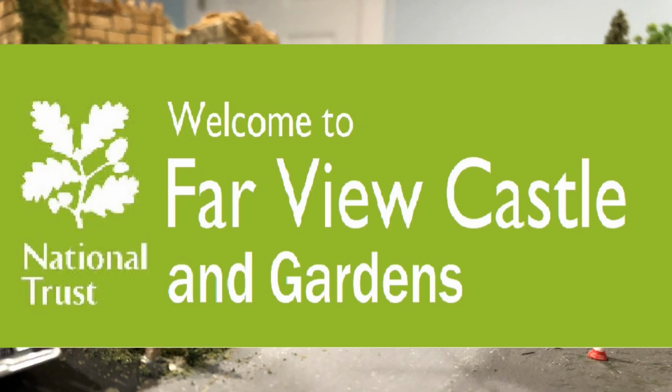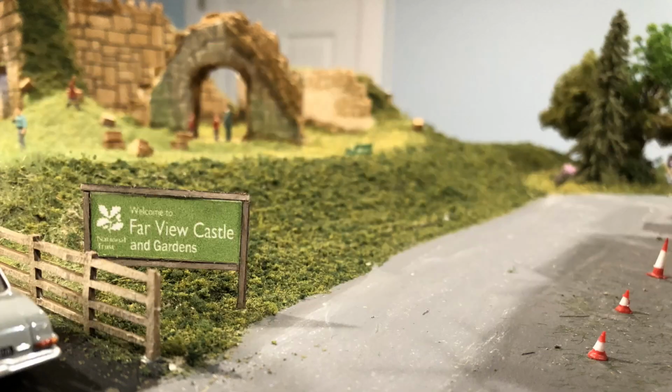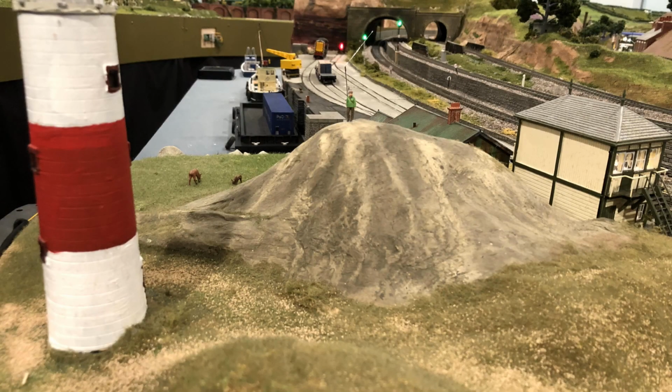What is the name of the castle? Farview. What is the name of this rock? Well, this is an ancient posting on Facebook, but it's Farland Rock. And I had a little girl and her mother standing there talking about the edge of Farland. And Daniel Laurie thought it was the end of Farland, and I know it's just the edge.